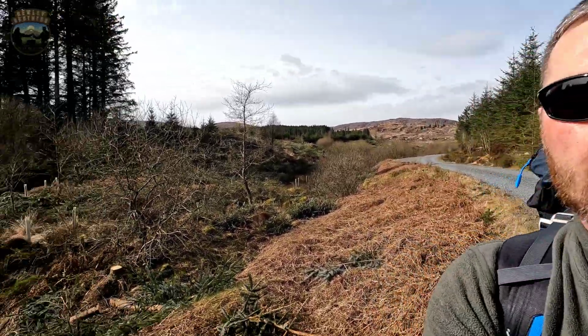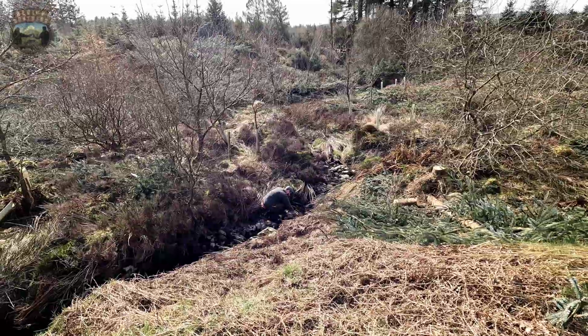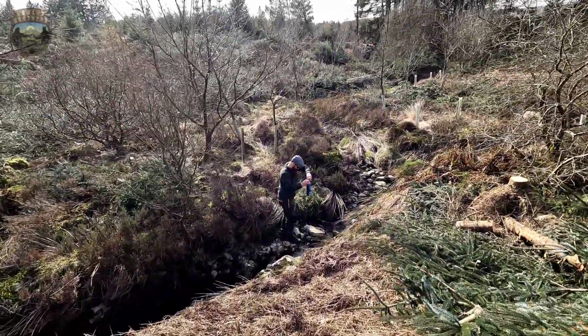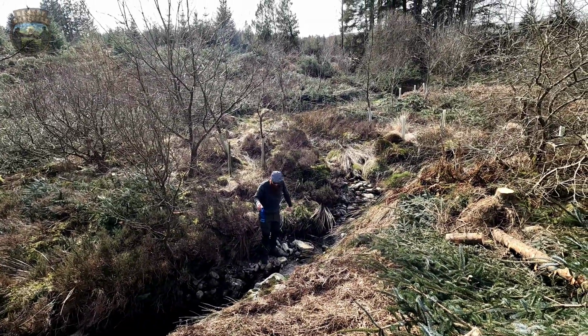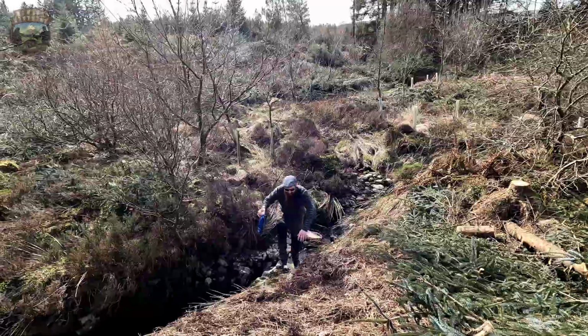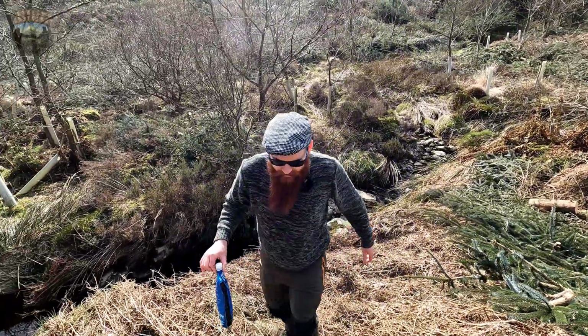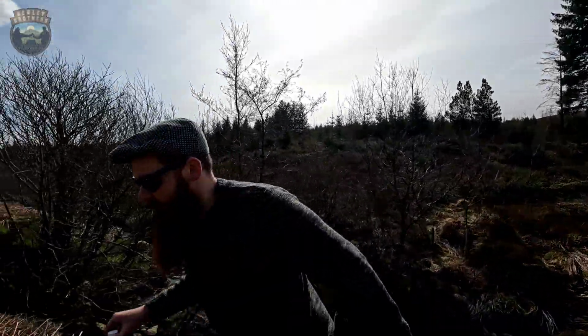Right, so we've just stopped for a second. There's a little stream here. Andy's down there, he's just filling up his water filter. And I get some fresh water. Let's just hope there isn't a dead sheep lying in the stream further up. Gonna need some water for that hill. I've only brought 500 mils for this, so nice and handy having that stream there.